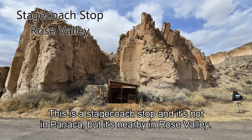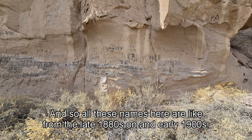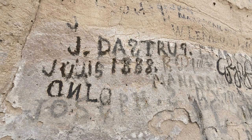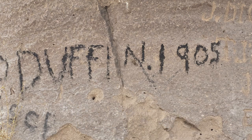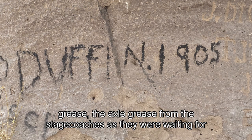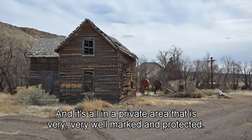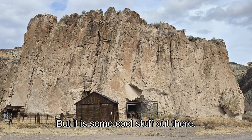This is a stagecoach stop, and it's not in Panaca, but it's nearby in Rose Valley. All these names here are from the late 1880s on and early 1900s. Some of the names are carved in, but most of them were written with axle grease from the stagecoaches as they were waiting for the next stagecoach to arrive, I assume. And it's all in a private area that is very well marked and protected, so don't bother trying to climb into any of those areas, but it is some cool stuff out there.